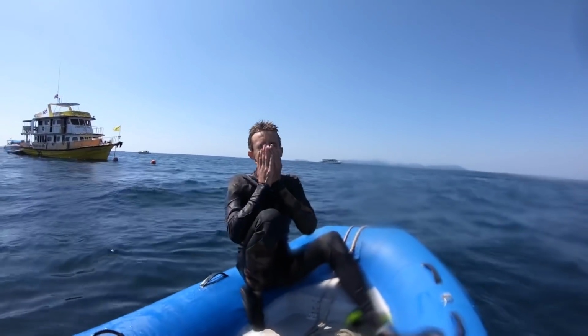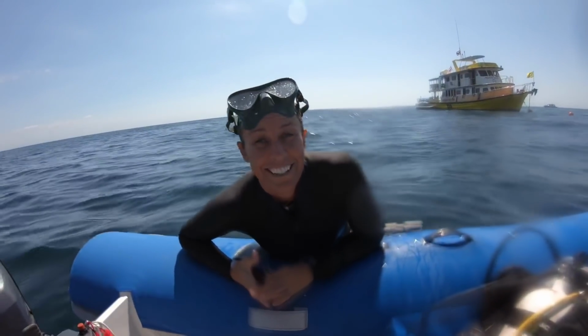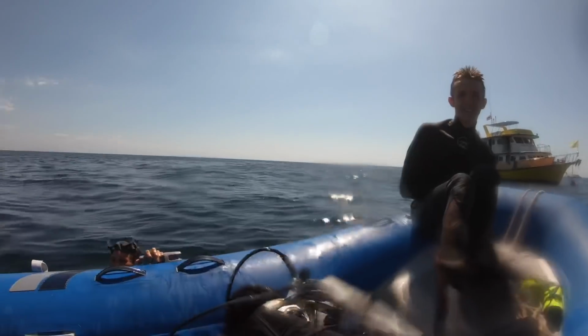A good dive or what? It was a good dive. That was a pretty cool dive. That was pretty amazing. See the barracudas? I saw them when we first went down. Yeah, didn't see them. Oh, they were massive.